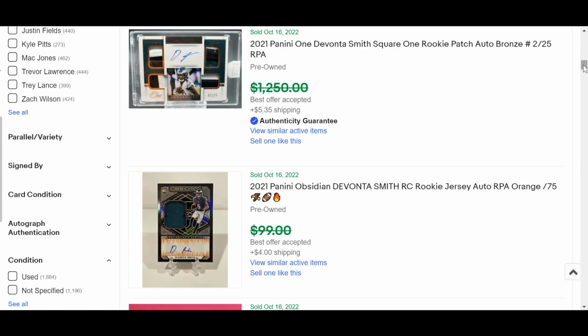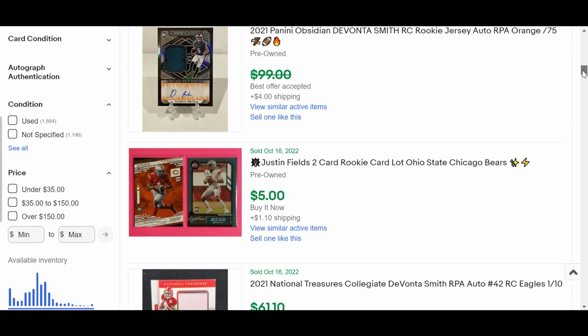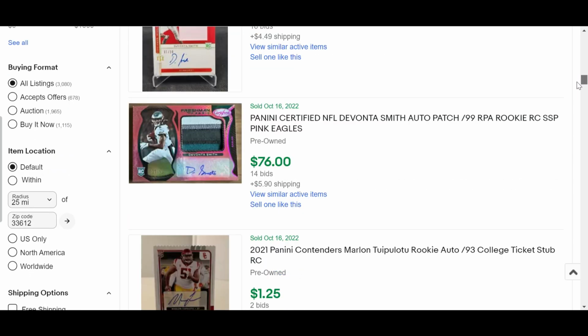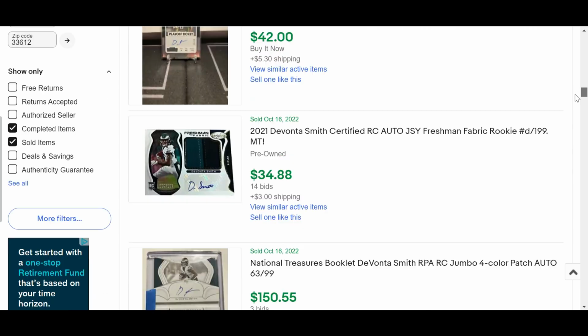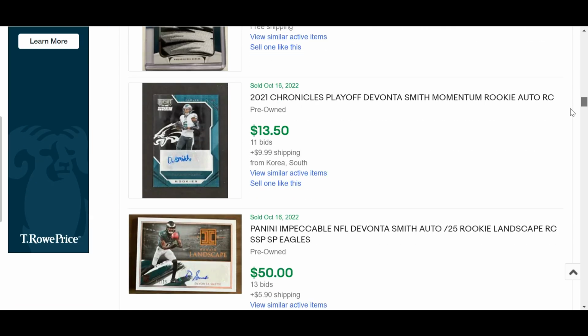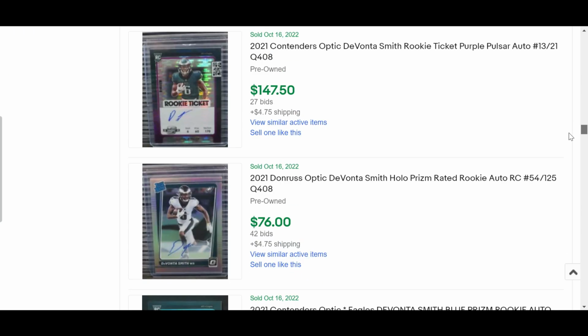Whoa, somebody dropped about a G on a Devonta Smith 1 bronze auto quad patch numbered out of 25, Obsidian, playing non-game worn. It's important to remember none of these are game worn. And a Devonta Smith rookie ticket auto, playoff ticket out of 99, went for 42 in a buy it now. Very impressive sales transaction, plus just a ton of volume. We're talking hundreds of transactions between yesterday and today, running the gamut.